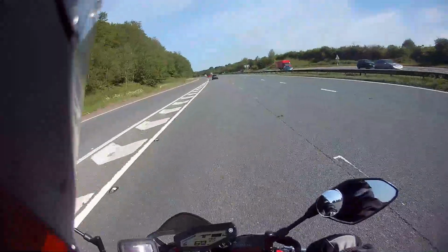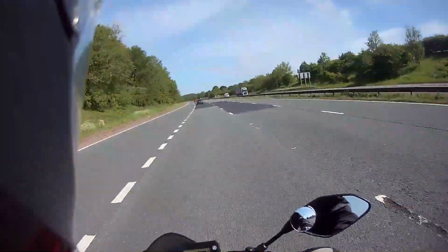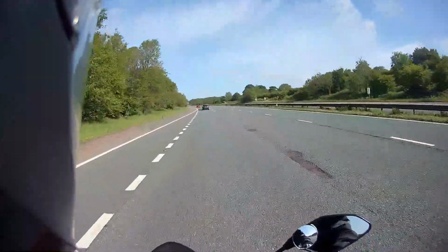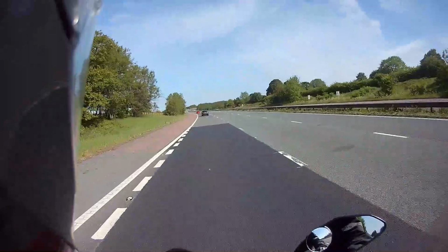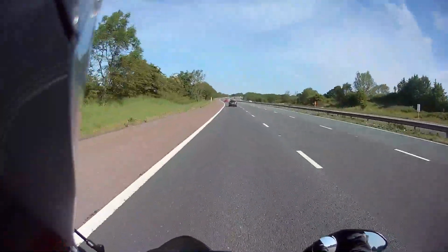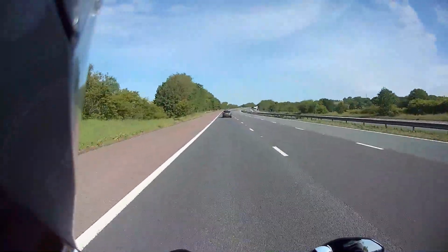I don't go touring that often, maybe once a year, but perhaps that's because I've got this bike that I don't instigate a tour. I don't really consider it. If I had a different bike, maybe I would. Something that was a bit more capable, a bit more practical.